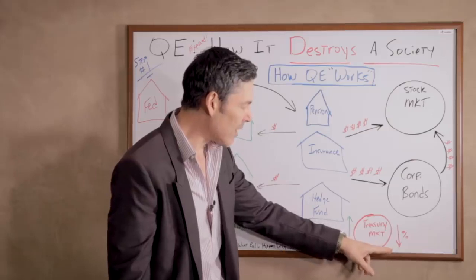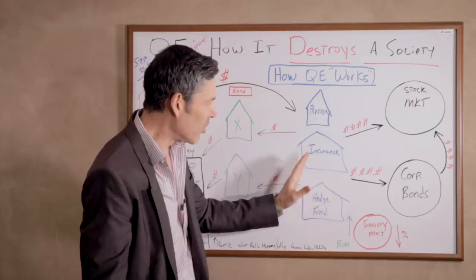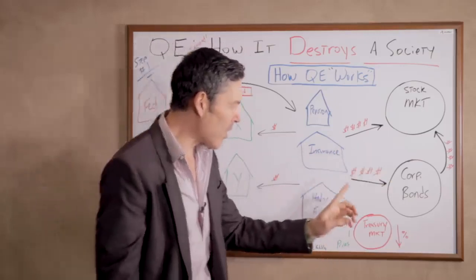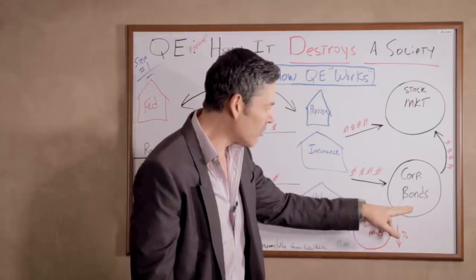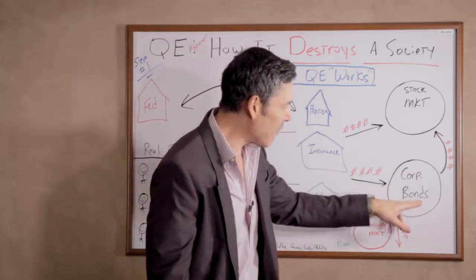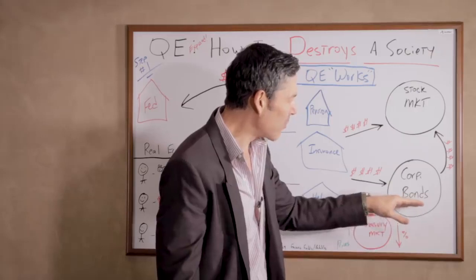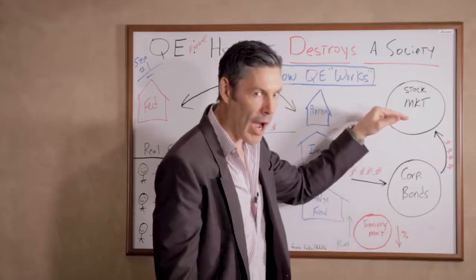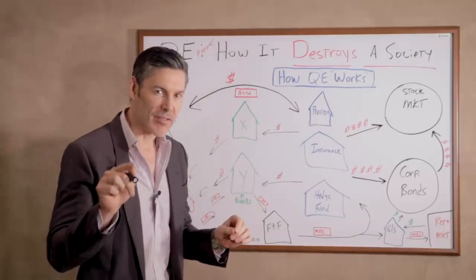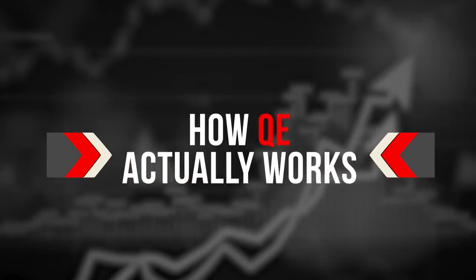So if treasuries become less attractive, that's what motivates the financial institutions to go further out the risk curve in search of yield. And let's remember that a lot of those corporations that sell the bonds to the pensions specifically take that money and go right back into the stock market to buy their own shares back, which makes the stock market go higher and higher and higher. Now that you've seen how quantitative easing is supposed to work, let's see how QE actually works in real life.